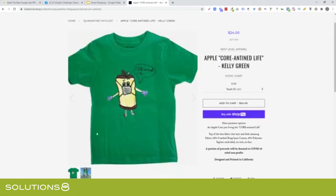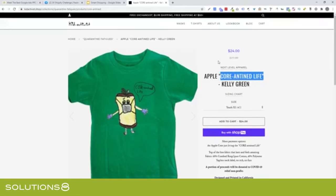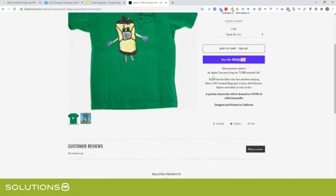I'd like to see something that lets me see the texture of the product for clothing specifically. That can be really important. Apple Quarantined Life Kelly Green. That's cute. I really like that. You're going to want a more descriptive title here. We need to know it's a kid's t-shirt. You might want to say something about unisex.